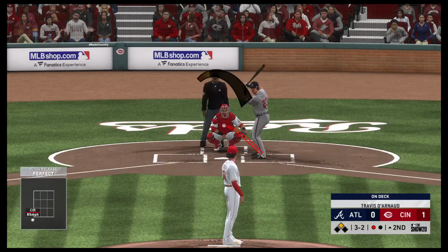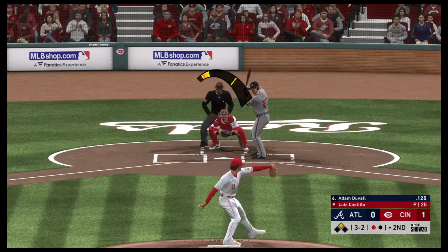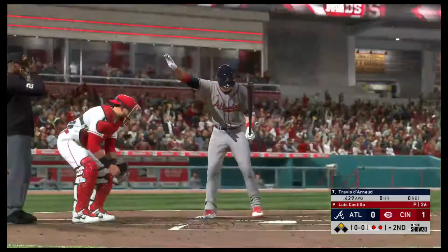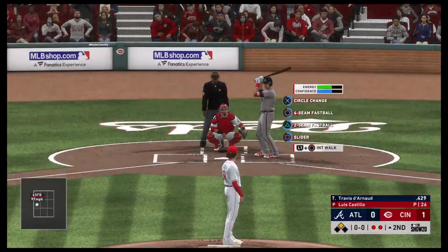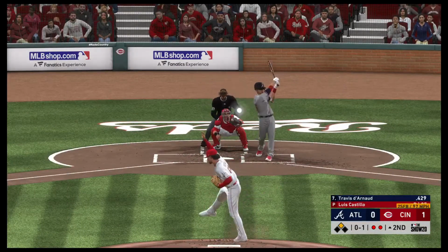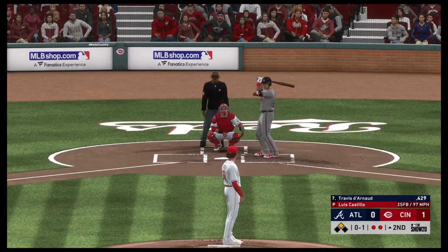This one sinks low and a touch outside. It's a full count, 3-2. Fastball, strike three called as he couldn't pull the trigger, and there are 2 away. At the plate now is the designated hitter, Travis d'Arnaud. Runner in scoring position with 2 gone.